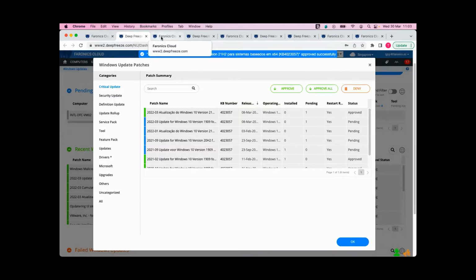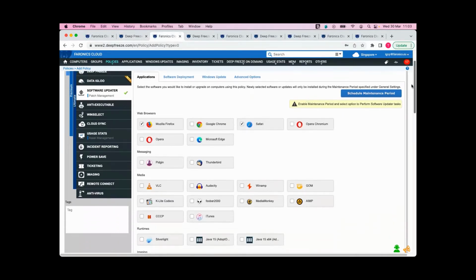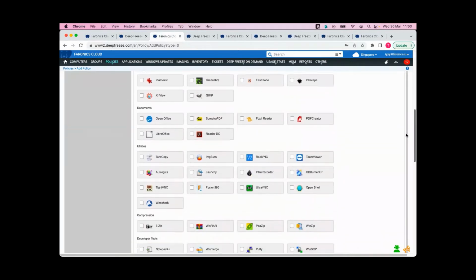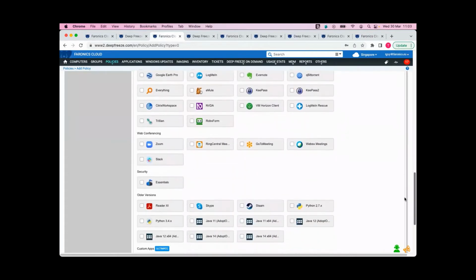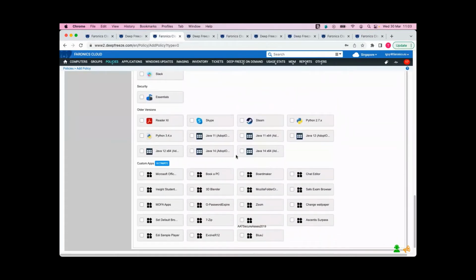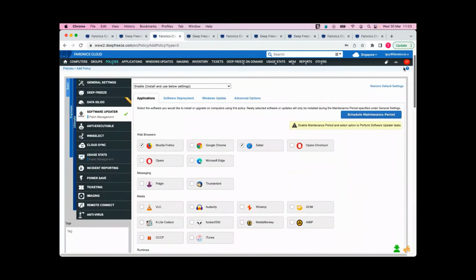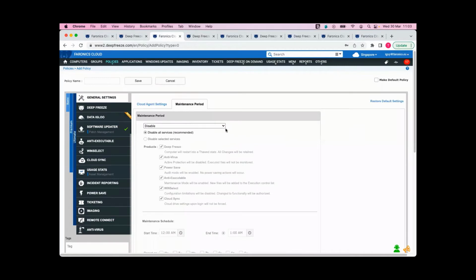And the same applies for software updates. So here are a set of more than 100 commonly used applications. I'll just scroll down so you can see all of what's included. So it's just a case of selecting the ones that you want to keep updated and then scheduling a maintenance period, and those applications are going to be updated.